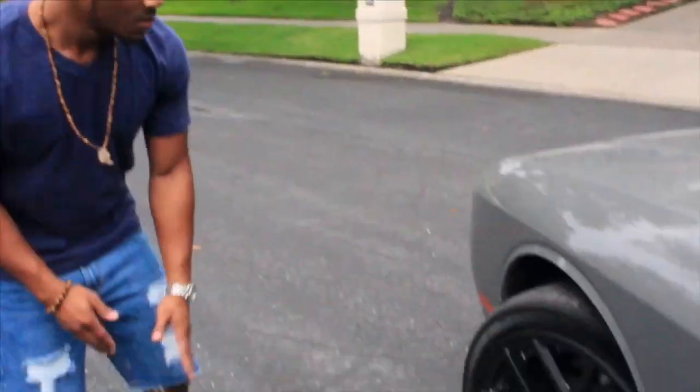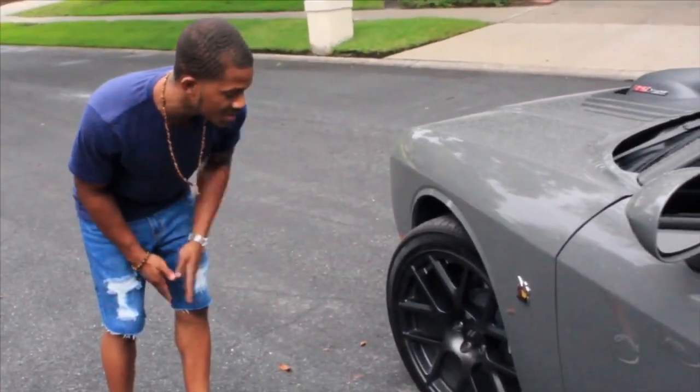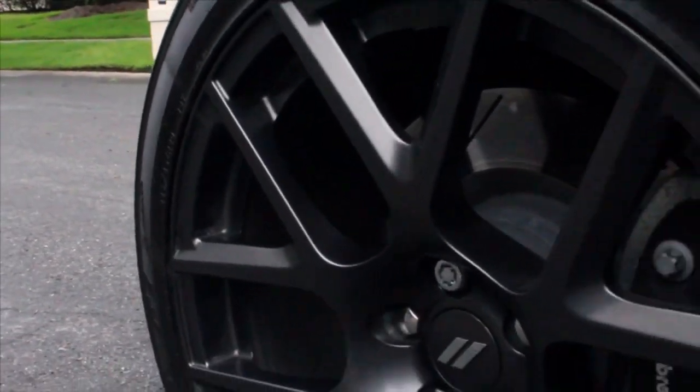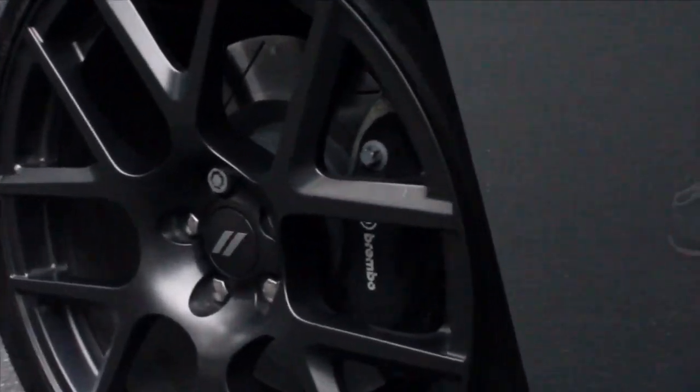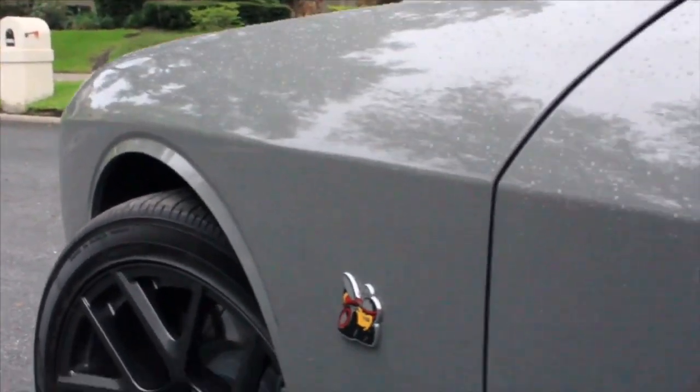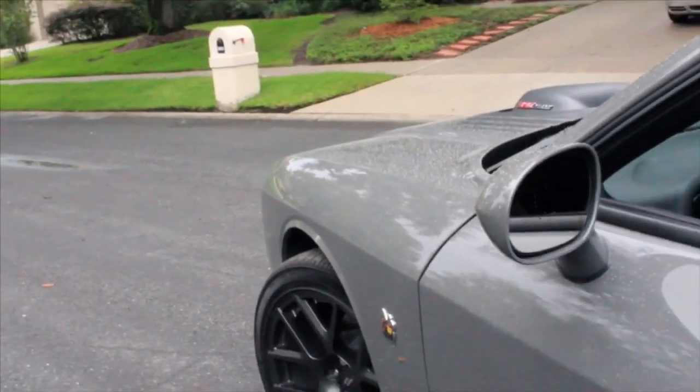Coming down to the wheels, beautiful 20-inch RT wheels. I love the powder coating gray that they have. We also have big Brembo brakes on the front with slotted race calipers, letting you cool down those things a little bit better than stock brake calipers would. Coming down to the side, aggressive styling, got the Bumblebee emblem there. And it just looks so beautiful coming to the side, so aggressive.